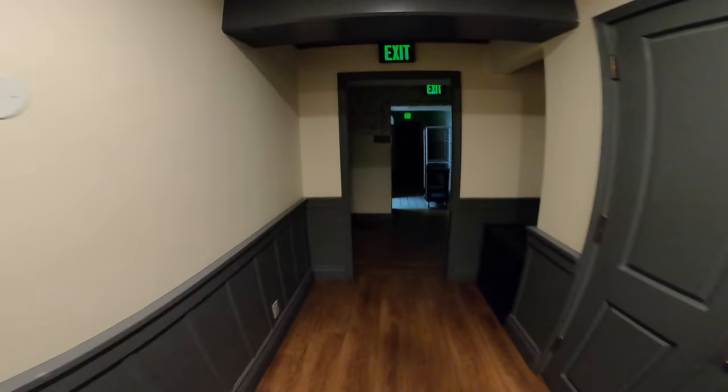Two-way mirror, so you can see out from here, but you can't see in from here. Of course, that's not true right now because the lights inside the bar are on. But normally, when the lights inside the bar are off, that's how it's gonna work. All right, this way is the prep kitchen.